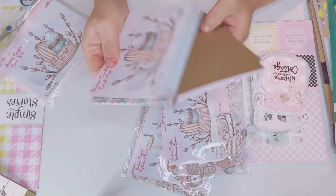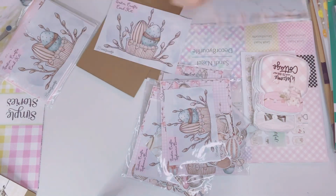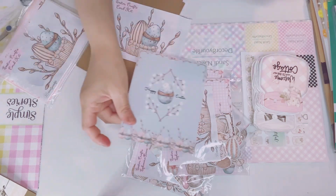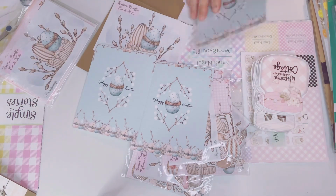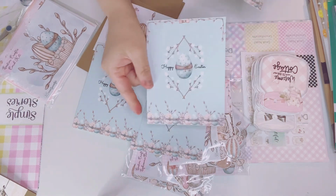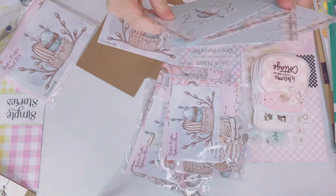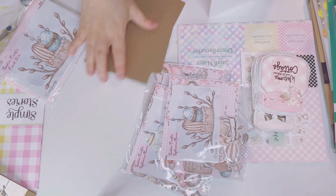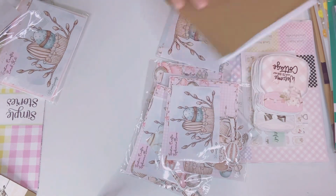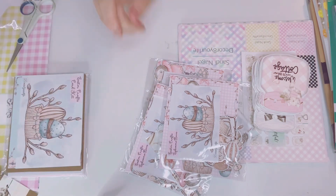Oh, look. Thank you. She went ahead. This is from a paper pad. I have to order the paper pad, which I'm gonna do, like, next month. These are cards, I believe so. Oh, these are card fronts from her collection. And I need to order this. But then she has also included some envelopes for it. So this too, I need to get the paper.